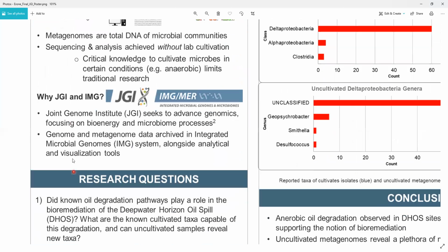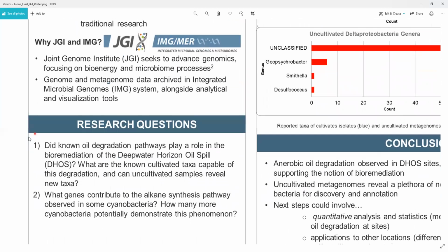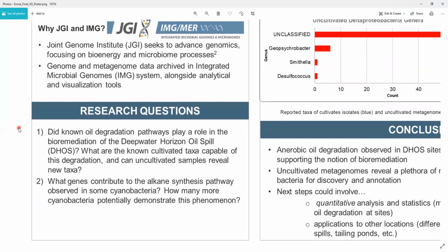And so tying this back to oil, I used IMG to answer these two questions. Seeing if oil degradation pathways played a role in the bioremediation of the Deepwater Horizon oil spill, and assessing this activity across all known and unknown microbes. And secondly, looking at a specific alkane synthesis pathway as a potential alternative to drilling for oil.